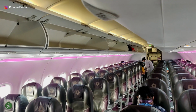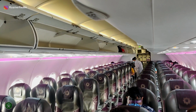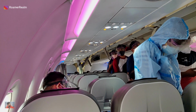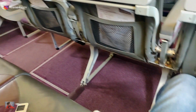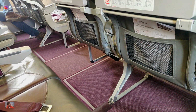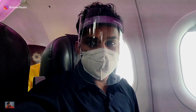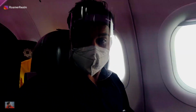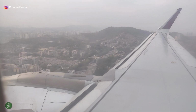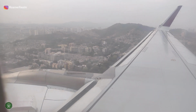As expected, most of the flights flying these days are not fully full. Originally, I had a window seat at the wing of the craft, but while others were still boarding, I was offered a seat at the emergency exit. Saying yes to this offer was a no-brainer as these seats usually have much better legroom. Some final adjustment to the face shield and we were ready for takeoff.